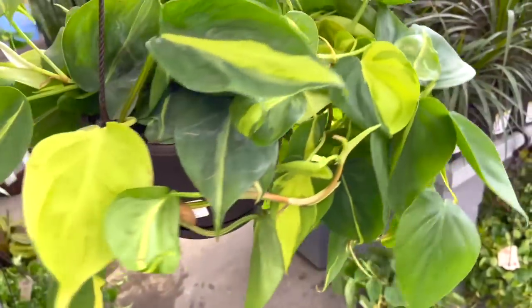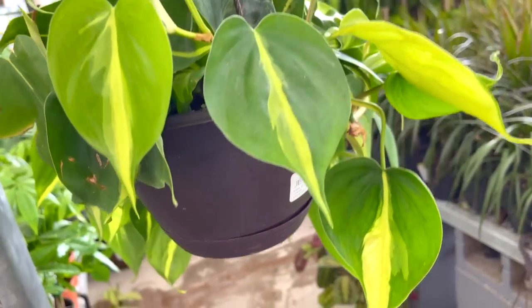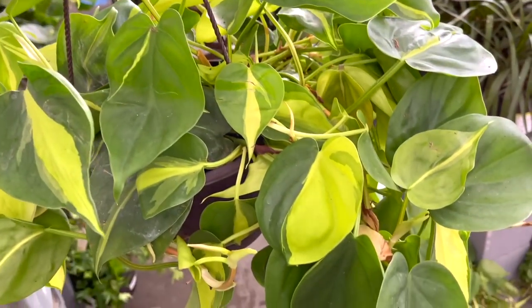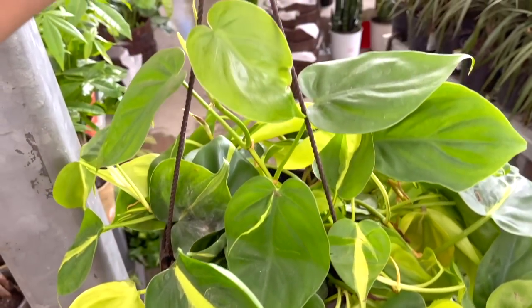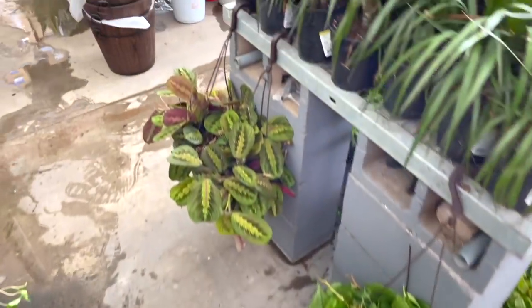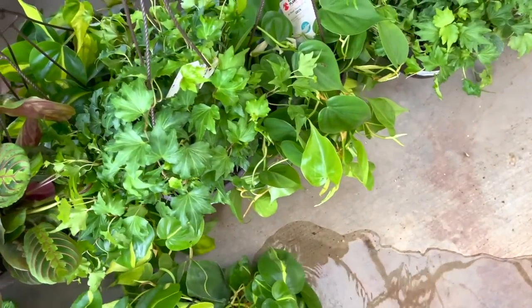Pretty Brazil. All the hanging baskets are for $19.98. This is so pretty. There's so many of them. I don't know where to start. I'm gonna go place it back over here.